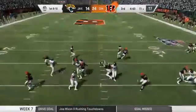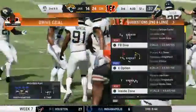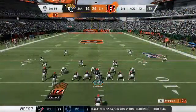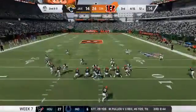They'll run it here. This is their fullback getting the carry. And not much here as he'll get it to the 11, maybe the 12-yard line. The former All-Pro Marcel Darius brings him down.